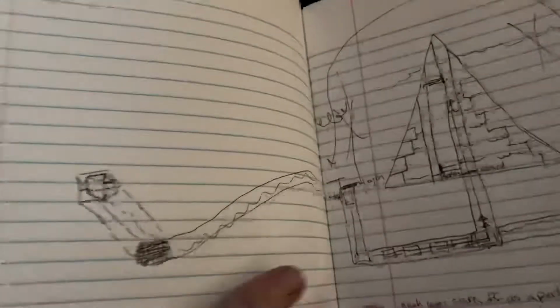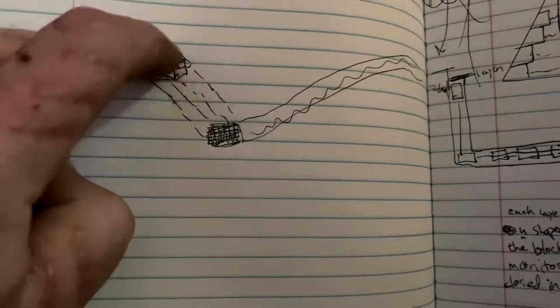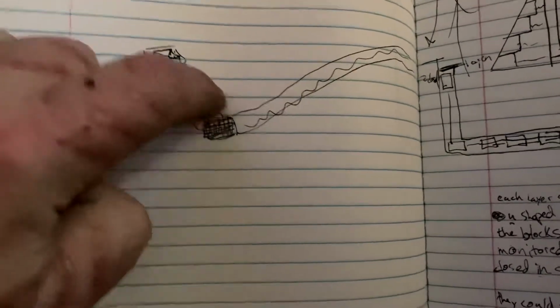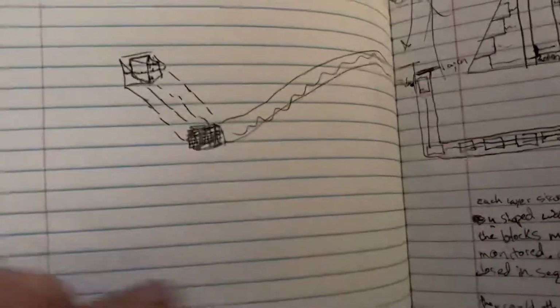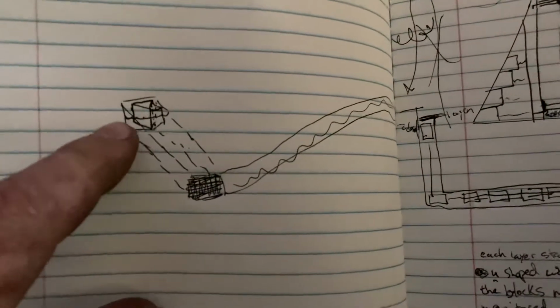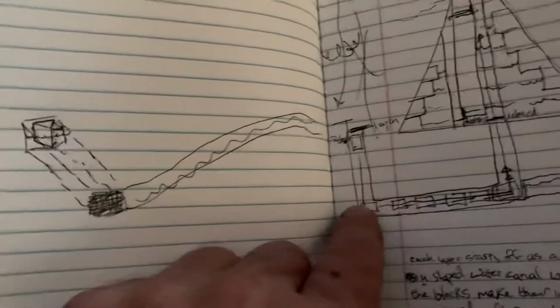This is my best guess for how the pyramids were built. If you imagine this as your quarry, and then you cut out your square, and then you got your little area here that you'd block off and fill with water, and you'd have a canal running back to the pyramids. So you'd quarry, you'd float, and then move.